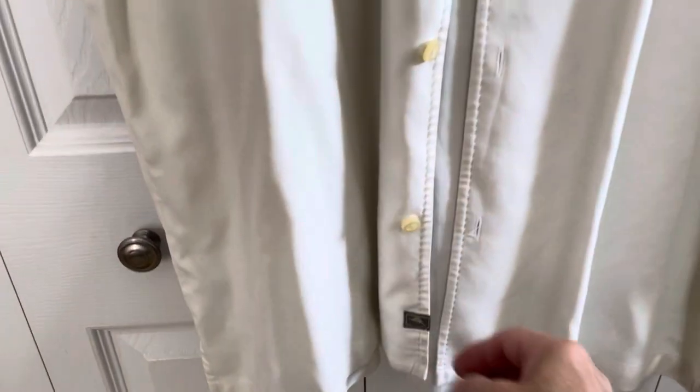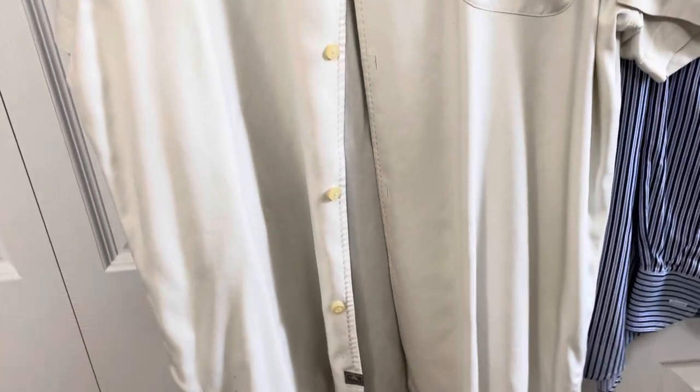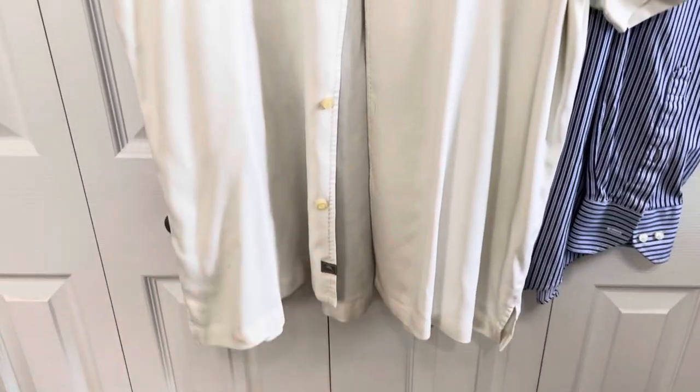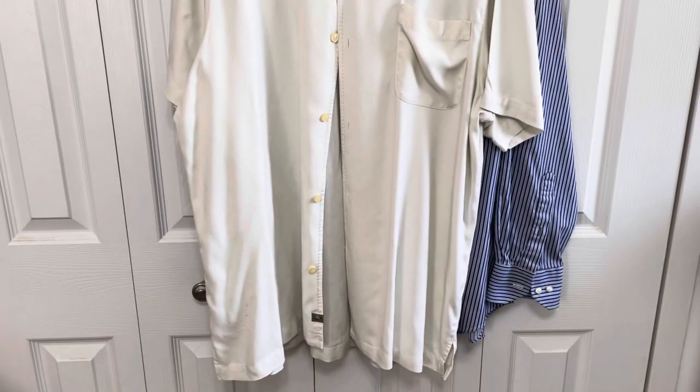The only issue it has is there's a little black mark. I gotta find it. Oh, here it is, right here. It's got a little black mark right there. And that happened when I was ironing it, because they had an extra button in there, and I didn't know it, and I went over the button, and it made a mark. But that's the only issue with this gorgeous shirt.